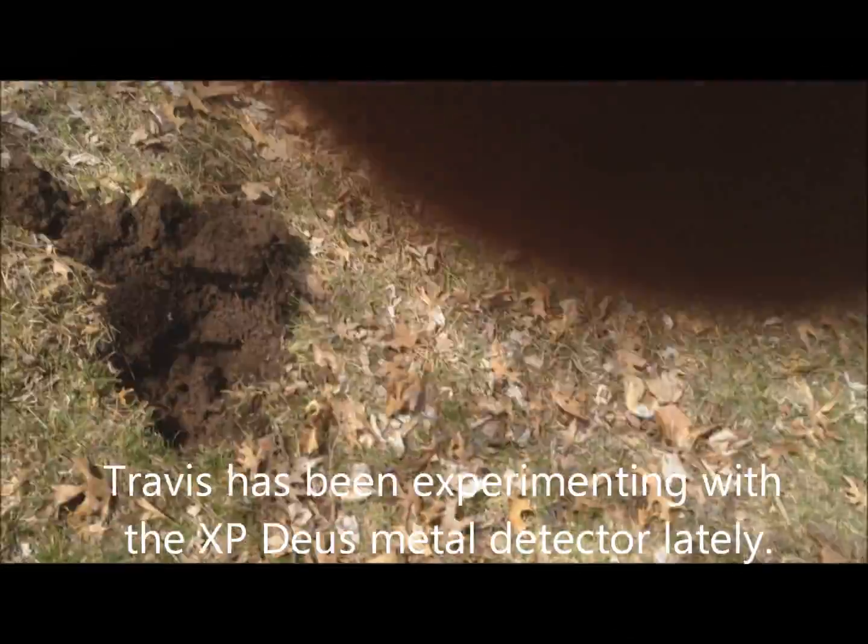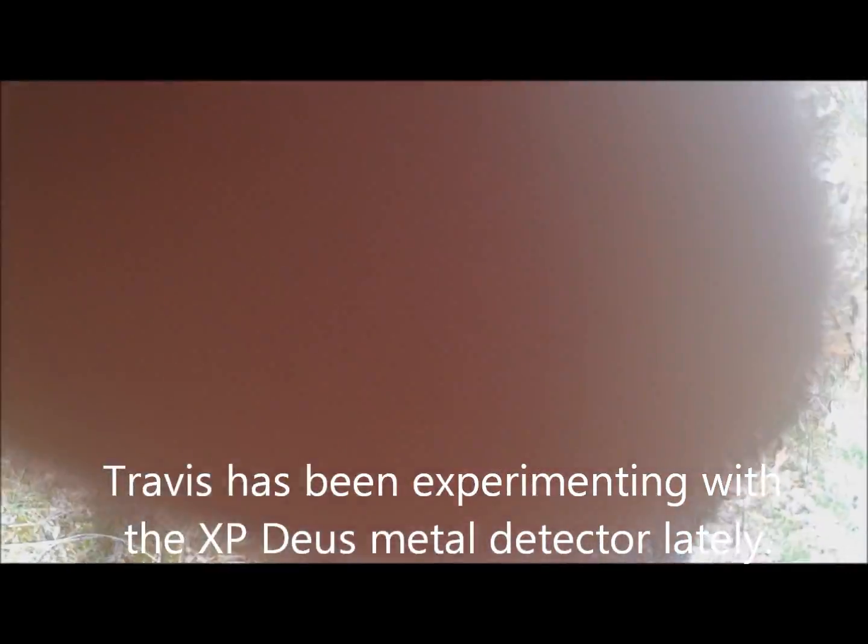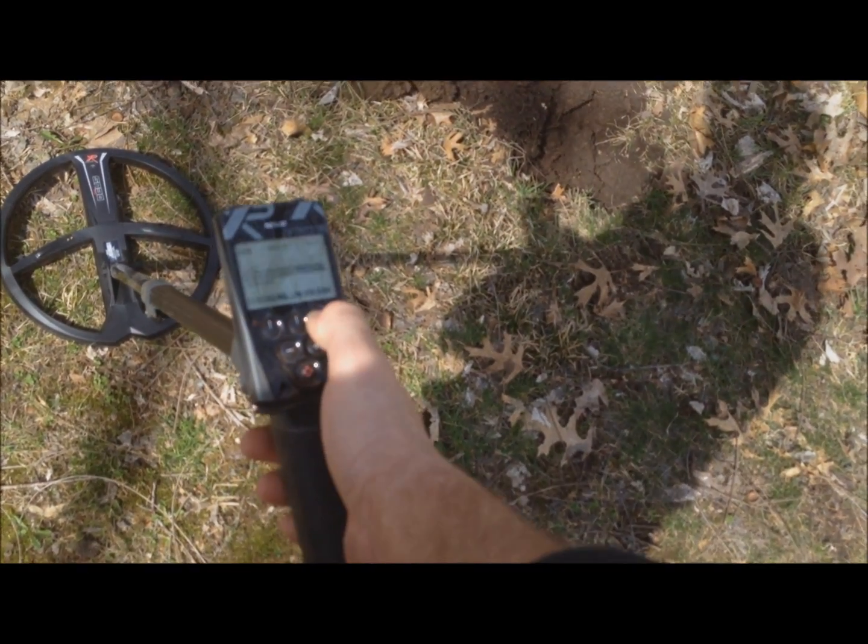We're going to circle the house real quickly, cover it as best we can, and then we're going to get to some of the more or less reachable places. So stay tuned. Okay, here we go. If you guys want to know kind of what this sounds like, this is in Deus Fast. Let me get out of here.